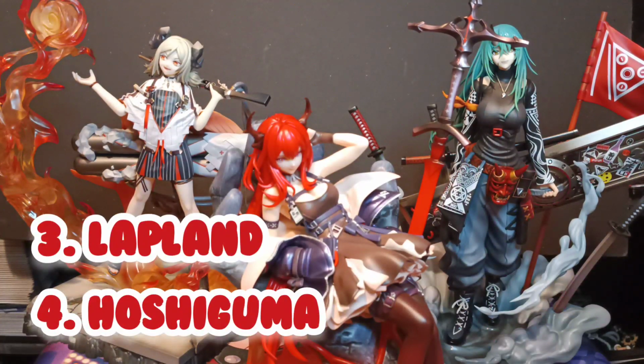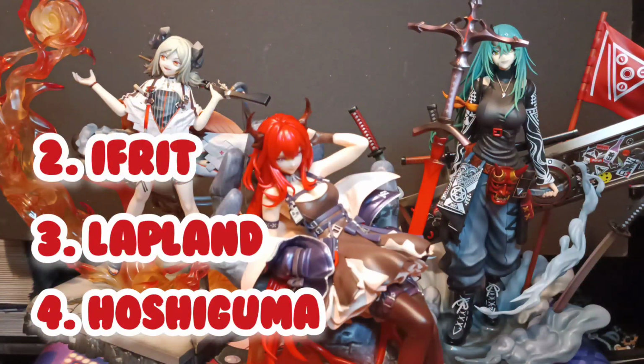At number 2, golly, the second time I was recording this, I did the exact same thing. I looked at both of them and I'm like, which is number 1, which is number 2, and both times I leaned towards Ifrit being number 2. Why?